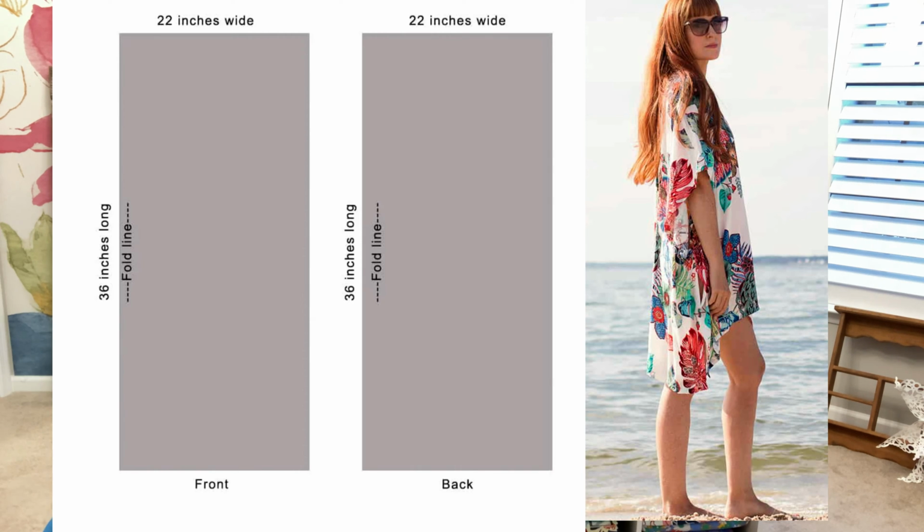And then you're gonna cut a slant at the top for the neck. Then you're gonna open those up. You're gonna sew them at the side seams, sew them down the side, hem, and you've got yourself a swimsuit cover-up. So couldn't be easier, and you can embellish it lots of different ways or just use some really fun fabrics.